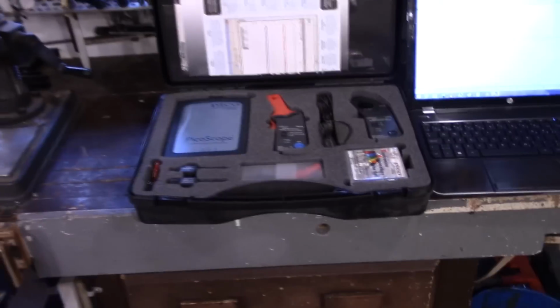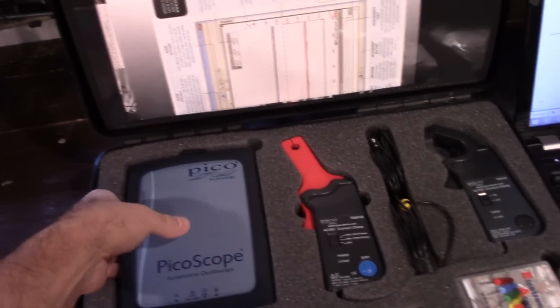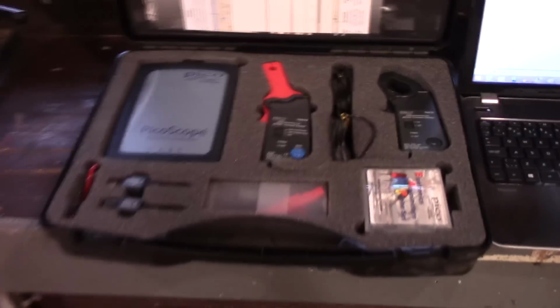Now I'm going to show you the Picoscope that I have. As you can tell, I did not take their advice. So I'm going to show you the Picoscope in a second. Okay, this is the kit that I bought. It is just terrific. This Pico that I bought is only a 2-channel scope, and I figured that's all I needed.